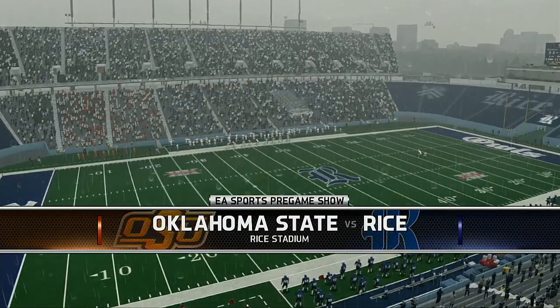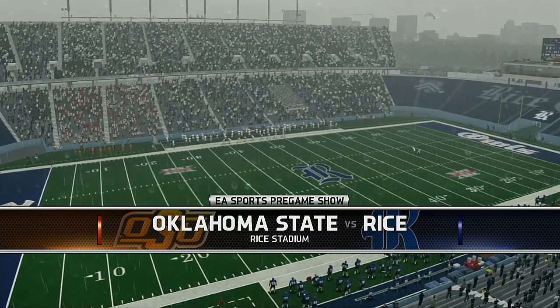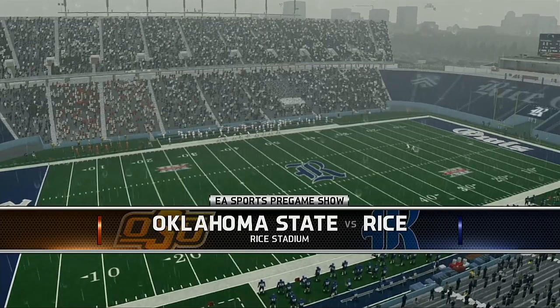Texas, the site of our college football showdown. And now it's time for the coin toss, and it's brought to you by Coke Zero. Real Coca-Cola taste, zero calorie. Enjoy everything.